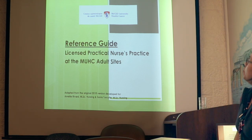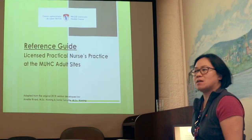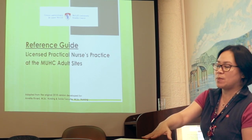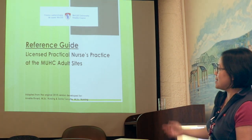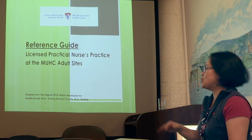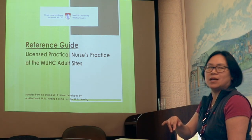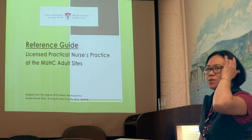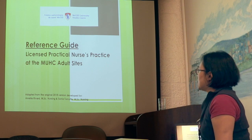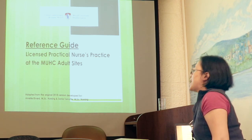So this is really just going to reiterate what Stephanie has already presented. Because this reference guide is in the yellow binder, I wanted to show you what it looked like inside. And we'll go through the 9 reserved acts. I'm not really going into it, there's actually more than 2 authorized acts. There's like 9 of them, but I didn't go into that, and the nurses can look through it later. So this was adapted from the reference guide that was made by Amelie Ribach and Sonia Tukat.